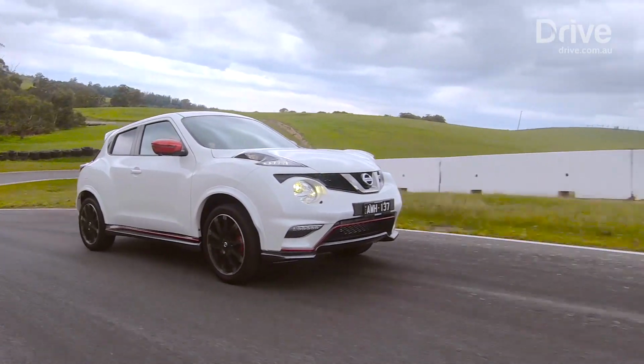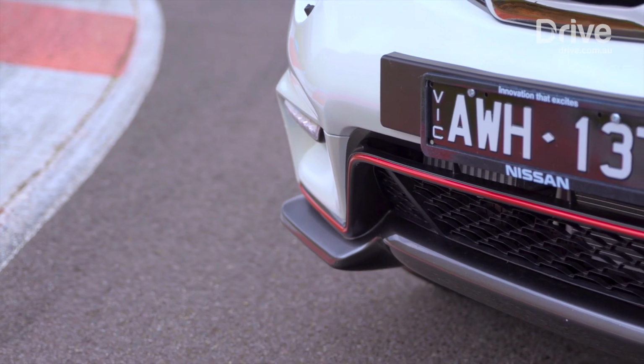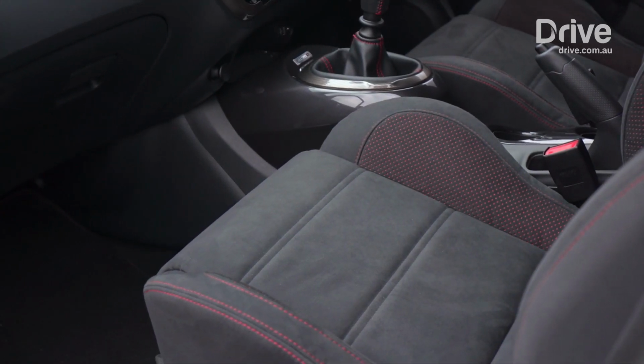Like those two, it comes with more grunt, sports-tuned suspension, a host of unique exterior modifications, and an upgraded cabin with figure-hugging bucket seats and fake carbon fibre trim highlights.